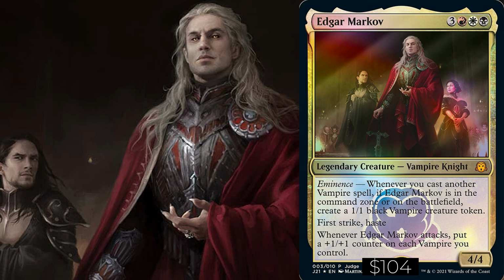Whenever he attacks, put a +1/+1 counter on each vampire you control. Now, when we originally made this deck tech, Edgar was not the price that you see here in the video. He was not a $100 card. If you made this deck back when we originally made it, you probably made some money off of our deck list just due to Edgar's rising price. He has become scarce to get. $100 for this card is more than the original deck that we actually built with Edgar in it. If you had the original deck, this is a great upgrade that you can make to it to make your deck a little bit more powerful and up to date.